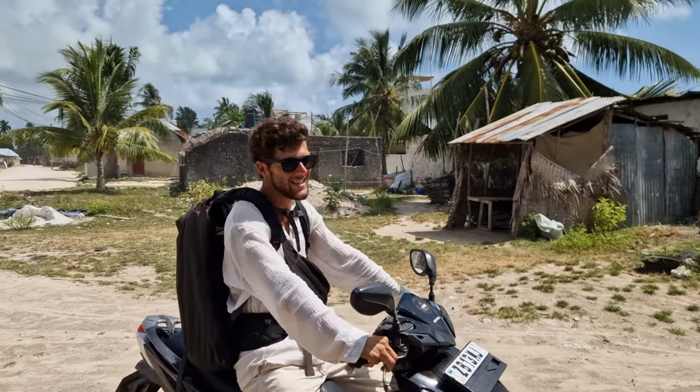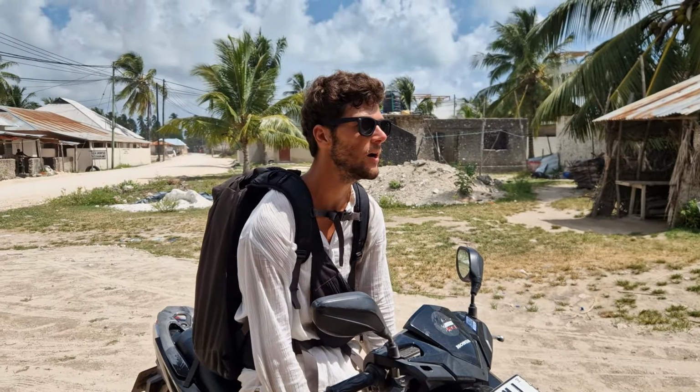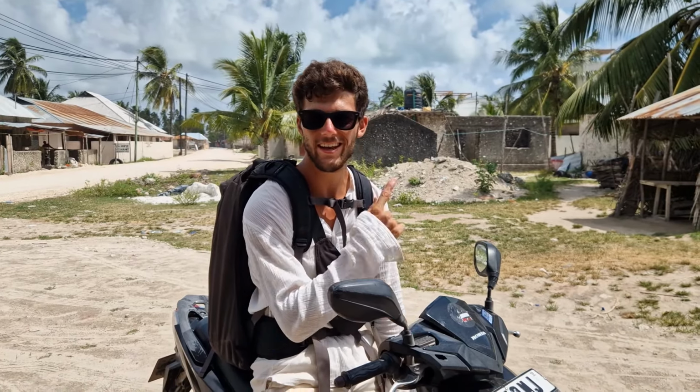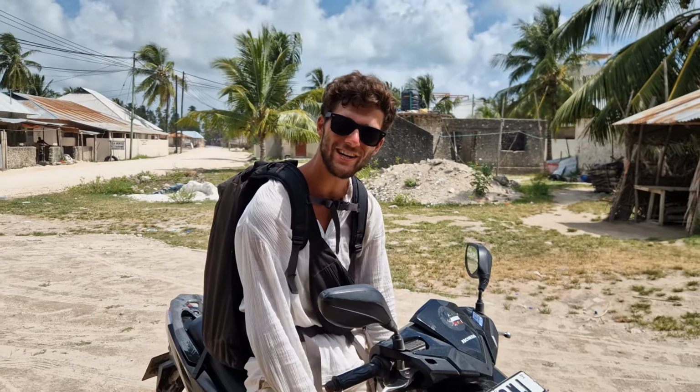So, renting a scooter wasn't so easy actually because you need a driving permit for Zanzibar, and this is extra money, extra hassle, but in the end we found some local guys. They're taking care of it. So let's go for an adventure.